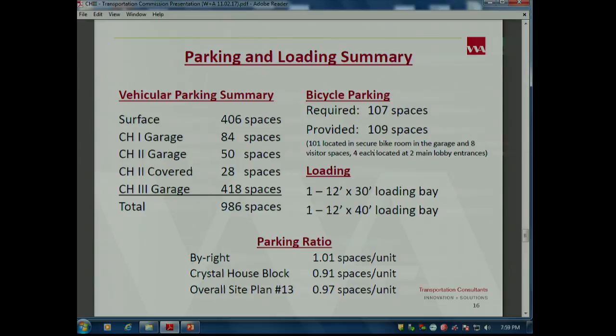So here is the parking and loading summary for the site. Previously, we had 40 additional spaces. Primarily, the loss in spaces was due to what I mentioned earlier on the south side of the park and the reconfiguration of the parking closest to the 18th Street driveway. That brings us to a total of 486 for a Crystal House block ratio of 0.91 and an overall site plan ratio of 0.97.